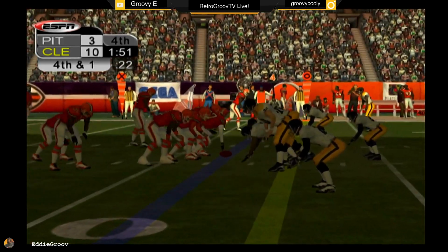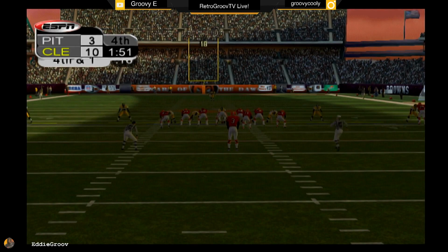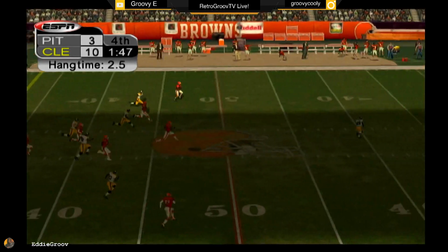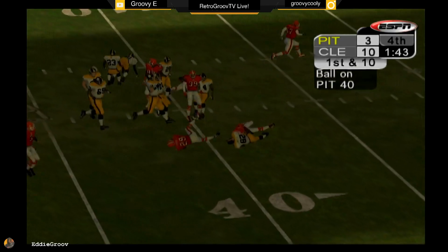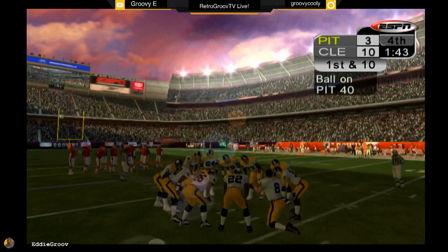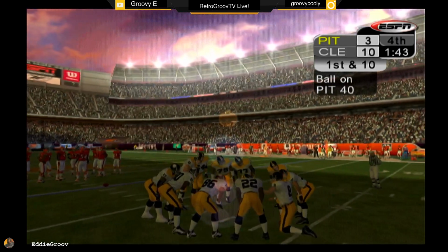Number 3 lines up to punt. Antoine Randall to make the return. Number 3 gets the snap and punts it away. Randall catches it at the 29. Brought down at the 40. Antoine Randall did a nice job getting some yards after fielding the solid punt.